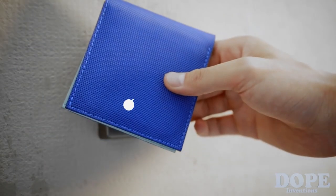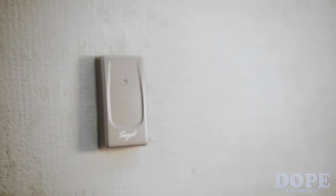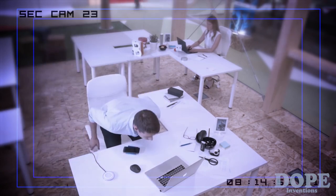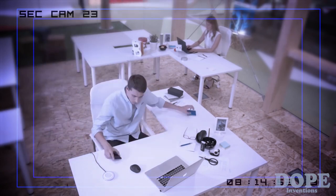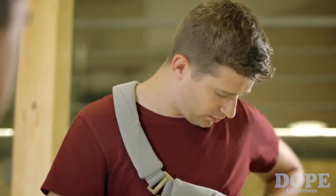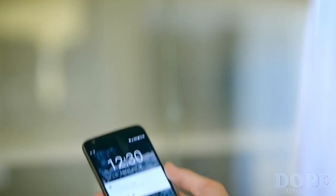But if you need quick access to the contactless cards you frequently use, you can store them in the free section. You can even share the information you want using the NFC chip that can share your V-card or the link to your website. With Wiseward, you never have to worry where you left your wallet. If it moves, it will let you know. It knows if you dropped it. It tells you where it is.